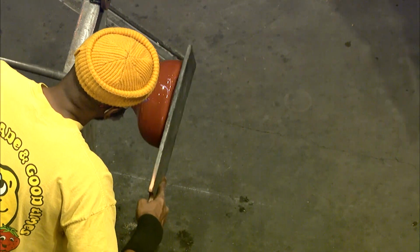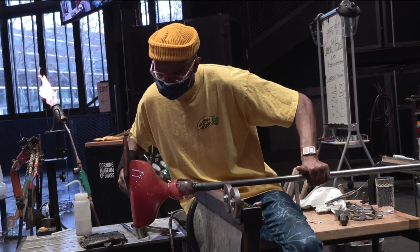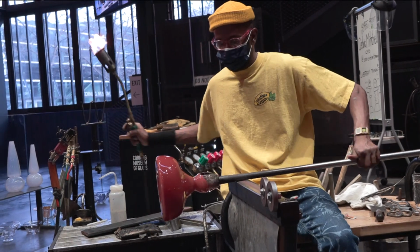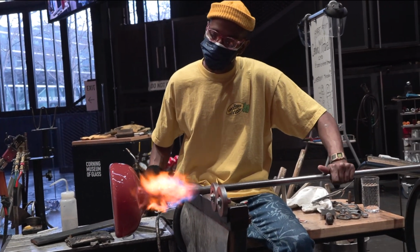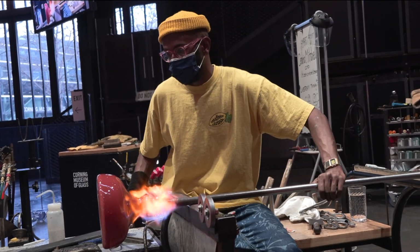Usually we punty right to the center of the bottom of the piece. It would cover that hole, so he's making a ring punty. But he's also going to blow through the blowpipe to make sure that it's a clear pipe for air to escape or to inflate. So now he's going to let this cool off.